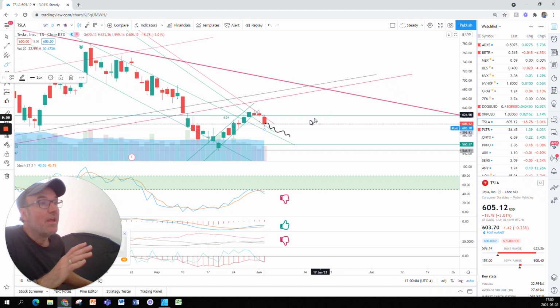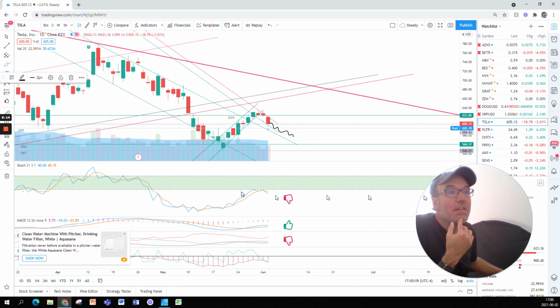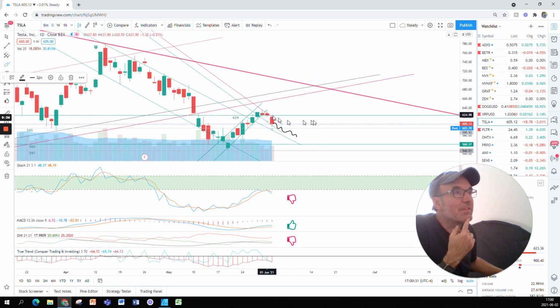It's clearly possible. Is it likely? If I look at the indicators, stochastic is at 40, so going down. MACD is still positive, but the two lines are negative. The DMI has grown bigger in terms of the distance between the red line and the green line. So yes, I think the stock can still go down. I would not be surprised. Let me put it this way: I would not be surprised if the stock kept going down.